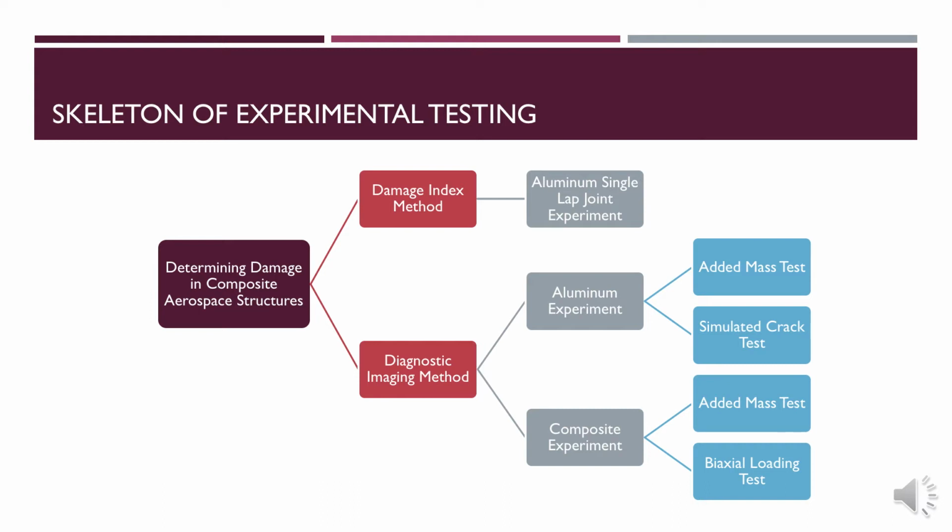The first is the damage index method. The experiment conducted for this method involves measuring the scattered waves generated by Lamb waves and comparing them to a baseline control test. The authors go into a little bit more depth in regard to the diagnostic imaging method. They conduct a total of 4 tests. 2 of these tests using aluminum material and the other 2 using a composite material.